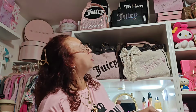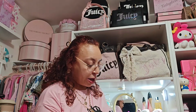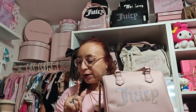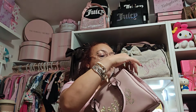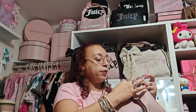So what I was saying, is it up there? I don't know, but I remember they came out with this bag. Oh, that's what happened. They came out with this bag in powder blush. But I didn't get it before they came out with the velour. They had changed this dusty to powder. I did find it and I sold it because it didn't have bling. It had gold studs. That's what happened. And I got rid of her. And then I found the velour one with the bling. So yeah, I found this with gold studs, and I didn't like the gold studs. So we got rid of it.